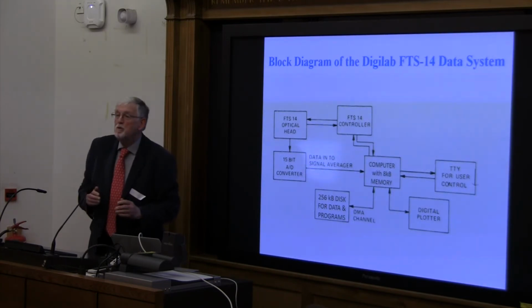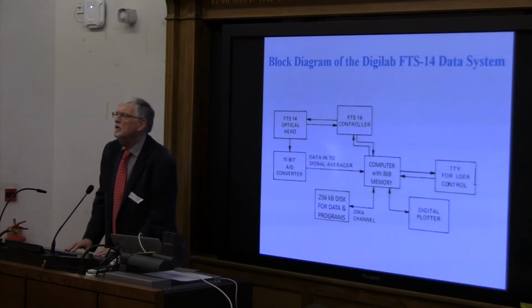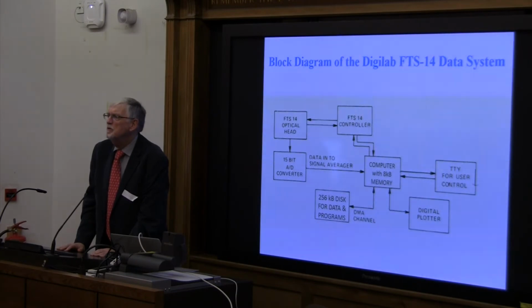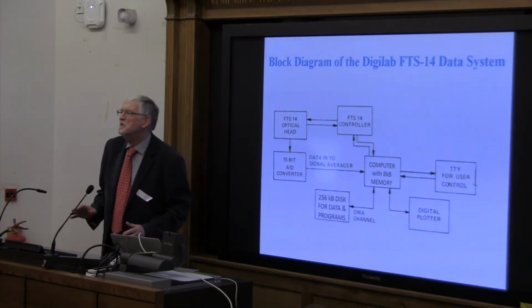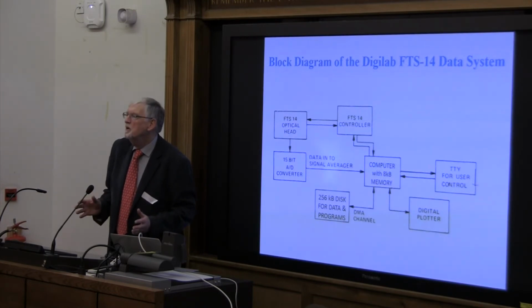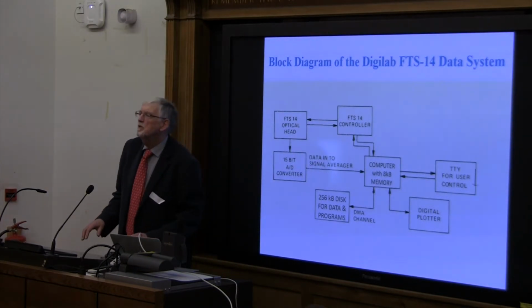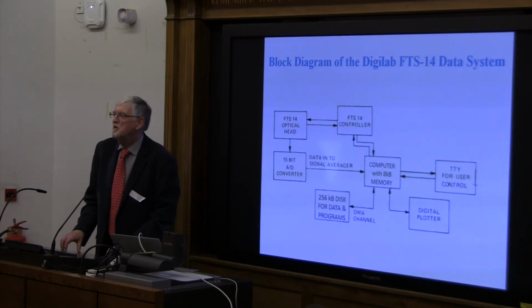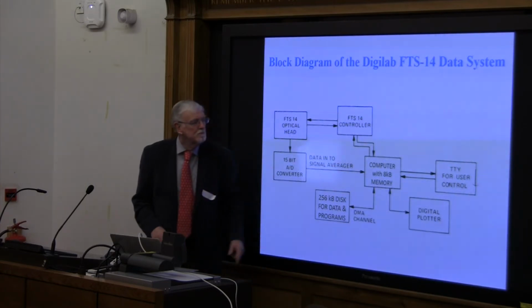It was actually a 16-bit computer, and it was the first 16-bit mini computer. The mini computer that most people used at the time was a PDP-8, Digital Equipment PDP-8, which had a 12-bit word. And with a 15-bit or 14-bit analog to digital converter, you couldn't use the 12-bit word easily. So they went to a 16-bit, and Digilab were the first OEM customers of Data General, who actually spun off from Digital Equipment to make this computer.